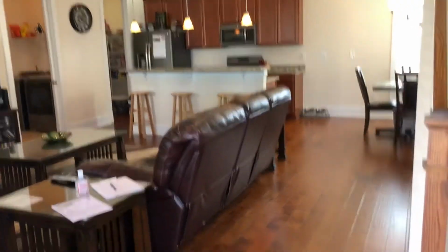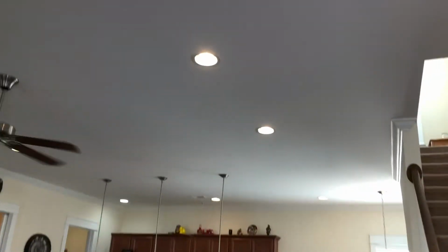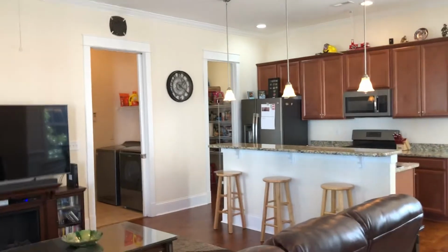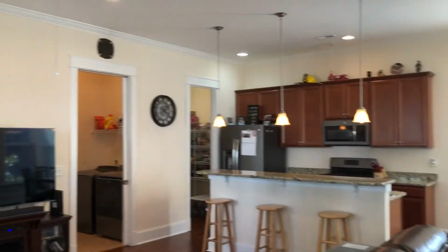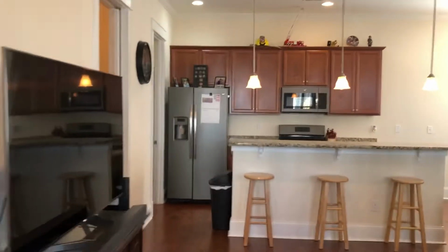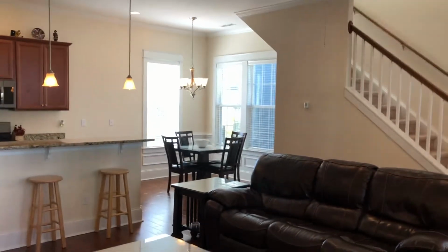And this is beautiful. I mean, nice hardwood plank floors, 12-foot ceilings, crown molding, ceiling fans. Just a really nice living area here. Lots of windows, lots of natural light. Big pantry, plantation shutters. Nice kitchen. This is a natural gas community, so there's a gas stove. It's a dining area.